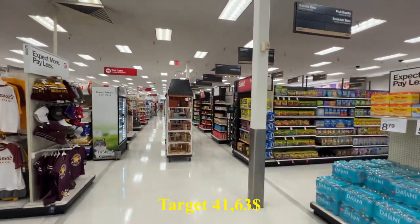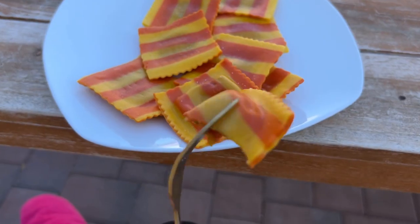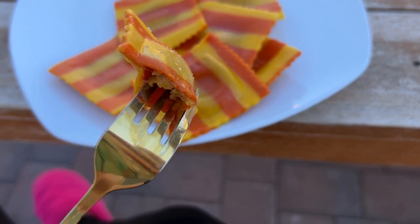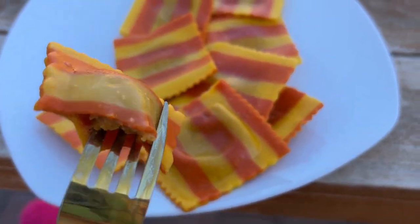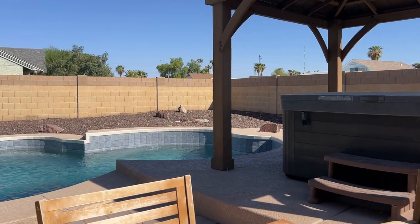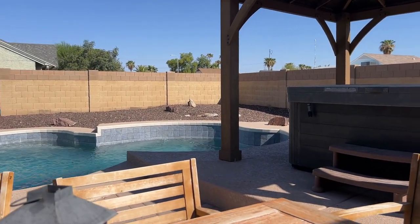Target, yay! Some ravioli. I got some honey and what is it called? Pumpkin goat cheese ravioli. And we're hanging by the pool.